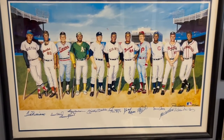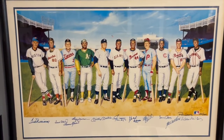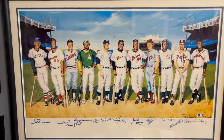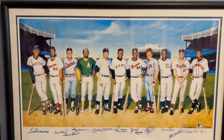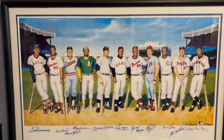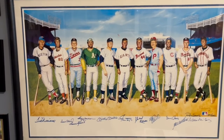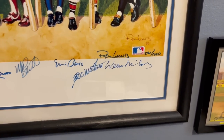And the last large multi-sign piece that I'm going to show, all the rest will be smaller, but this one is a classic in the hobby. It is one of the most sought after poster-sized multi-sign pieces that exists. This is the 500 home run group, painted as they were in Yankee Stadium. Again, a Ron Lewis piece. This is actually the proof version. And the way you can tell that is down here. Ron Lewis signed it and numbered it. It's hand numbered to 1,000.